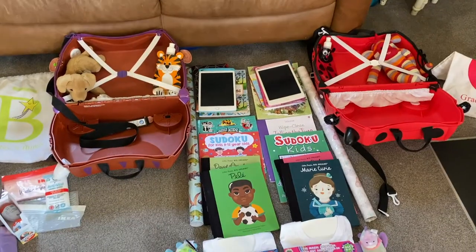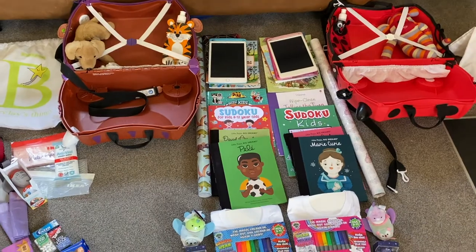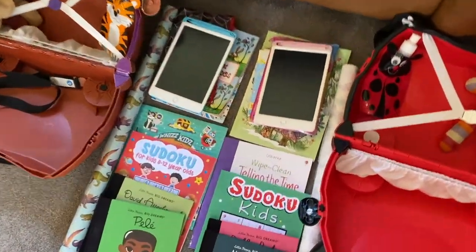Okay, first of all, it looks like a lot, but it's not. Steve, when he first saw it all laid out, was like, oh my word. I'm like, but it's not an awful lot when you work it all out, when you go through each individual thing. So you've seen these before.